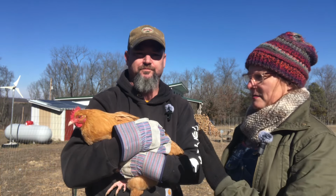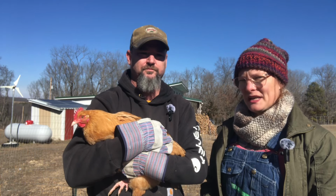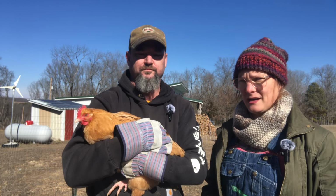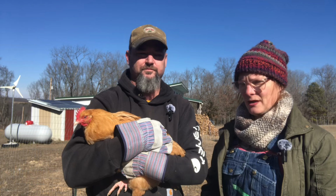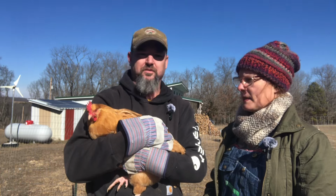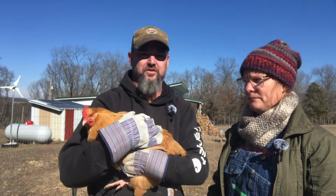The other good thing about Buff Orpingtons is that they're a little bit bigger than other chickens, so they can't get as high up off the ground, which is always something you want to worry about, especially if you want them outside. You don't want them flying up onto your 6-foot fence. This chicken cannot do that. Yeah, and they have an egg laying span of about 6 to 8 years. Mm-hmm. So it's a really hardy breed. You can't eat these for meat, but I wouldn't really recommend it. We just kind of do egg layers.